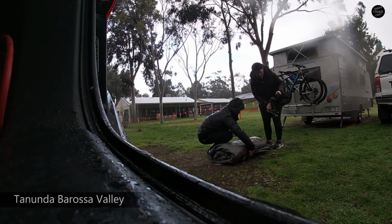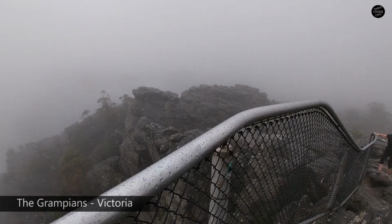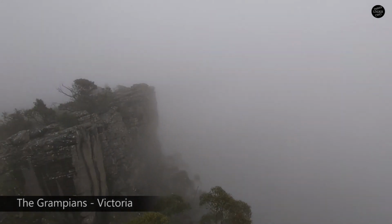So we're fairly new to camping and these outdoor adventures around Australia, and so far our experience is always terrible weather and fog. So as you can see, we get a fantastic view of all this fog. Really looking forward to experiencing some of that wonderful Australian weather we know and love, because look at this.